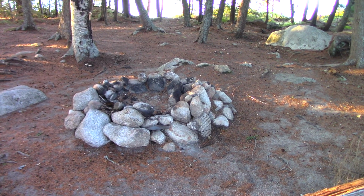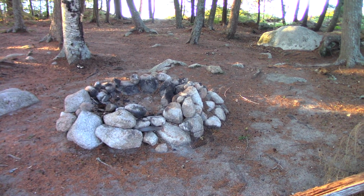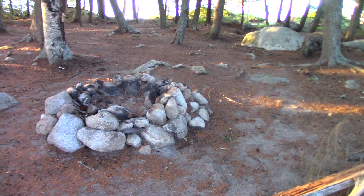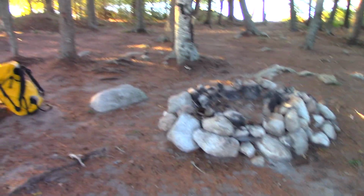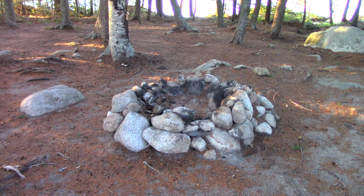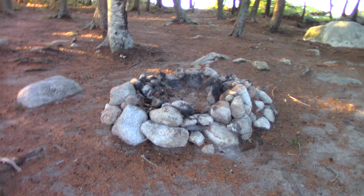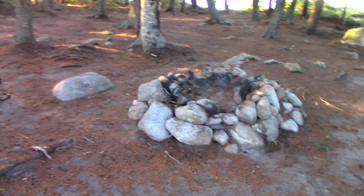I do have a new backpacking stove. It's called a Dragoon. I bought it per recommendation of a YouTuber, Riverbend Longbows. It's Ray, and he featured one on one of his Instagram posts. So I reached out, asked a few questions, and he says it's a high quality stove. So I'm going to be using that for the first time tonight.